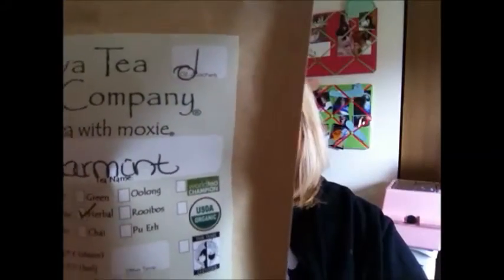I have Peppermint for when I have a cold, which I'm sure is going to be coming. I have Holiday Pumpkin Pie, which is almost gone. And I also have Spearmint, which I love. So these are all really, really good teas. Again, they're loose tea. They come in this little baggie and they keep really fresh for a long time. They're all organic teas and probably reasonably priced.